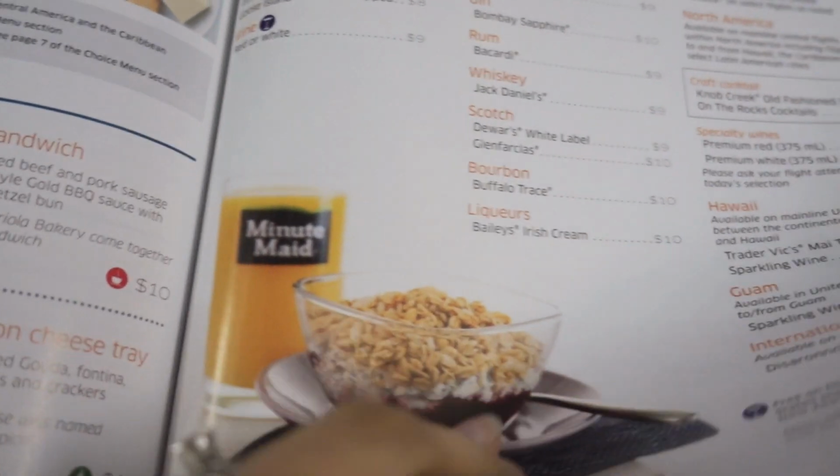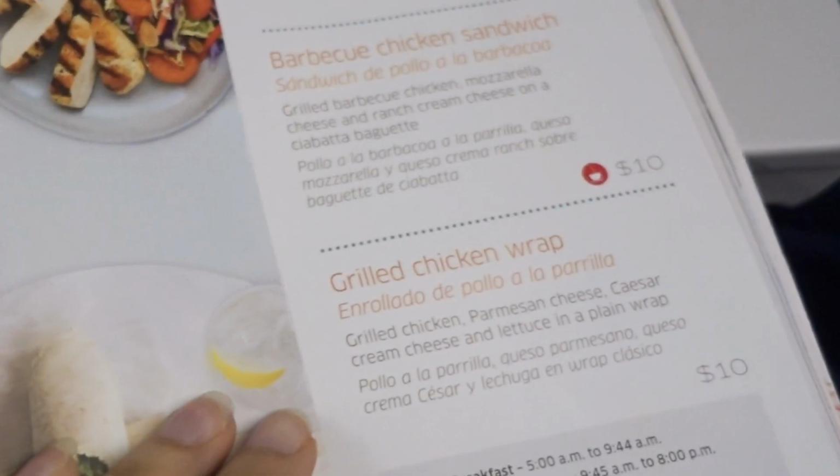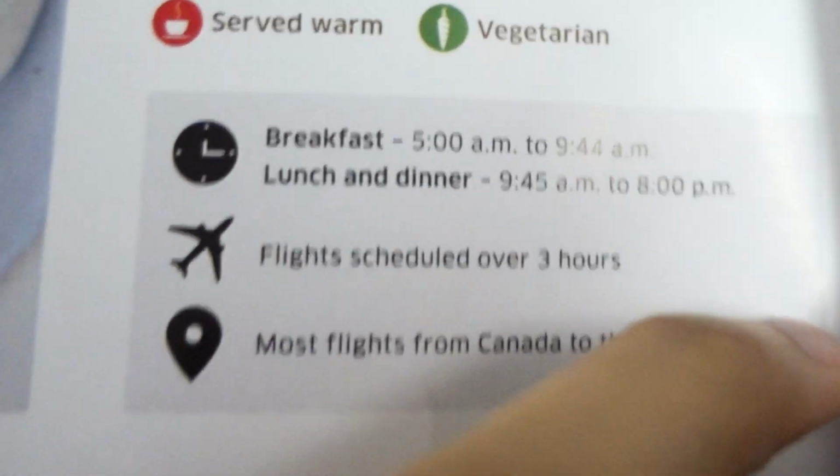And that's really cool. So we'll see what our options are available, but for the paid options, there are a ton that you can choose from and pay for. And again, there's other free options. These are the breakfast hours between 5 and 9:44, and lunch dinner between 9:45 and 8 p.m. We're getting ready to have a snack now, and I'll show you what that looks like in just a minute.